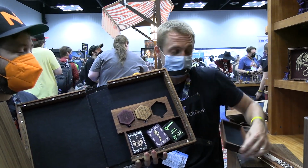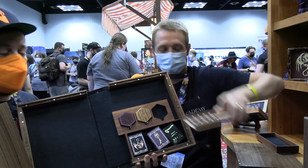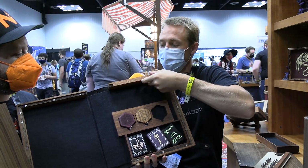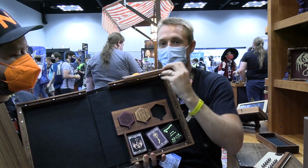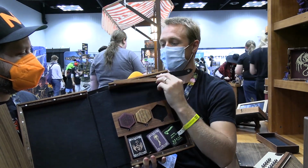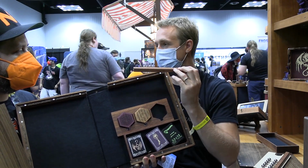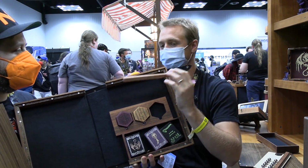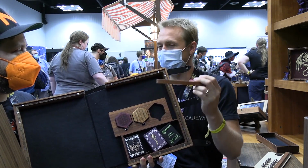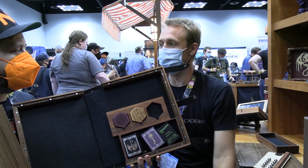Moving back to our DM kit, these little guys don't look fancy, but they're really important. These are your initiative trackers. You can magnet them on here, and you can also magnet them onto the wings, so there's a lot of flexibility. They've got a little slot for these steel cards that you can write character names or mob names on, whatever you need. Initiative tracking is one of the top things your DM screen can help you do.